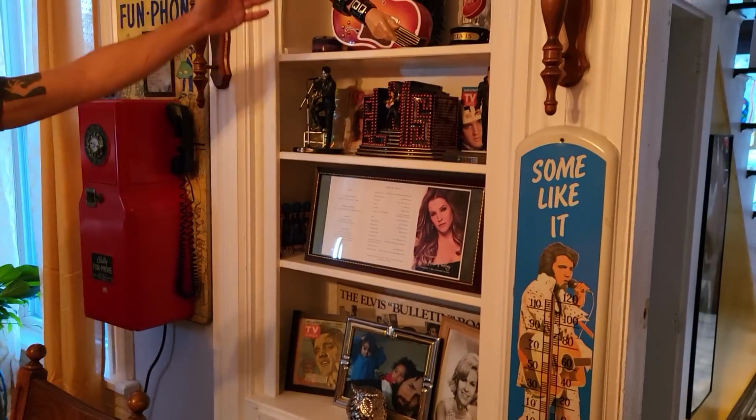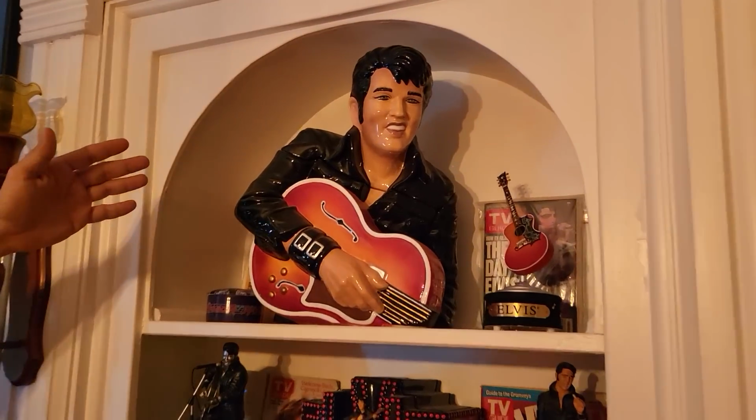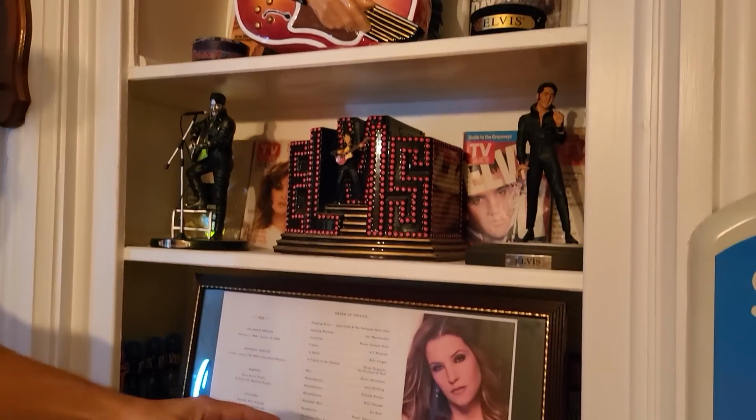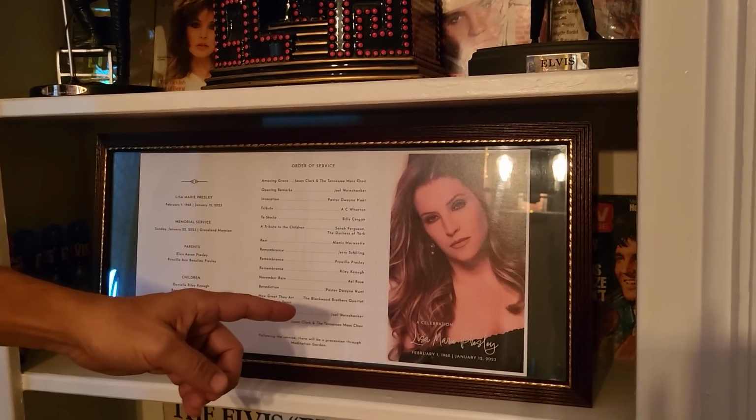All right, if you want to follow right around here with me. Over here we have an Elvis 68 Comeback Special cookie jar. I got that in Memphis one year. Another Elvis cookie jar. This is the program from Lisa Marie's memorial service at Graceland, which I attended with my girlfriend.